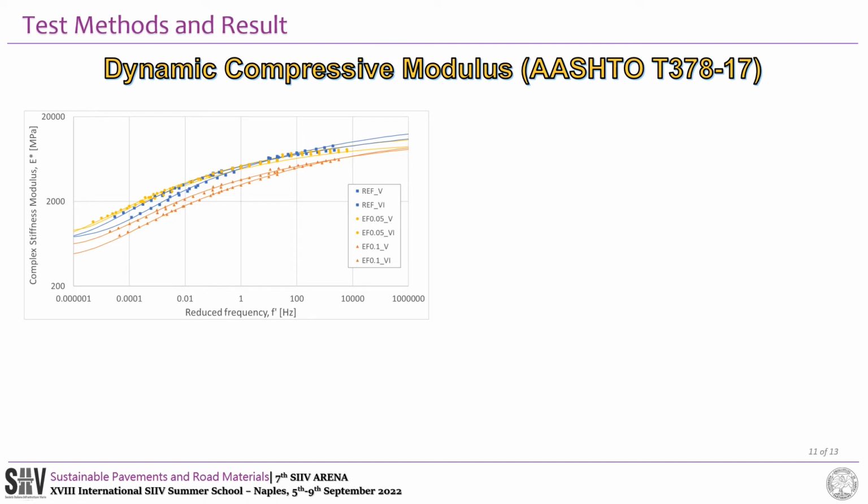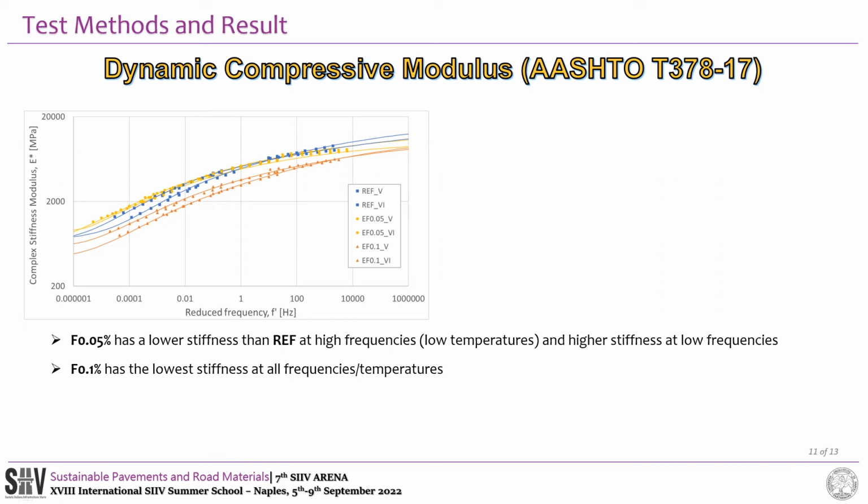On the left we have the complex modulus master curve, and we can observe that F0.05% and REF have a similar stiffness at the various frequencies, all in all. Instead, the F0.1% stiffness is the lowest.